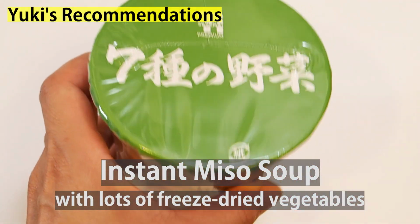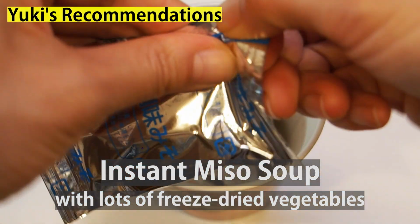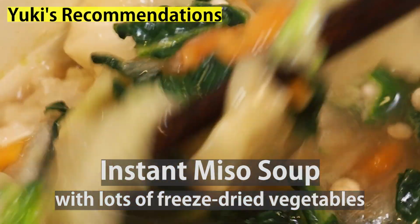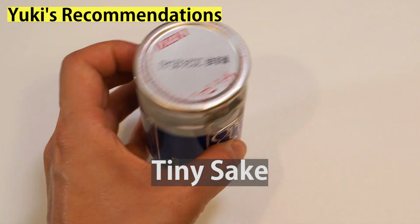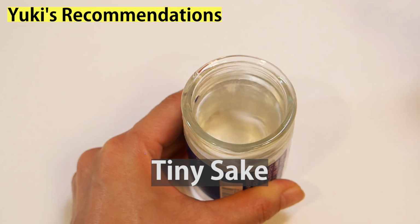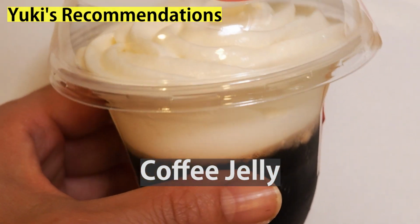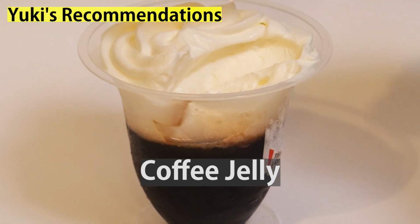Instant miso soup can be eaten directly from this cup when hot water is poured. Freeze-dried vegetables become soft after pouring hot water. In this tiny little vial is sake. This size is just right to get you moderately drunk. Coffee jelly is a popular dessert in Japan, but I've heard that it's not so common outside of Japan. How about experiencing it once?